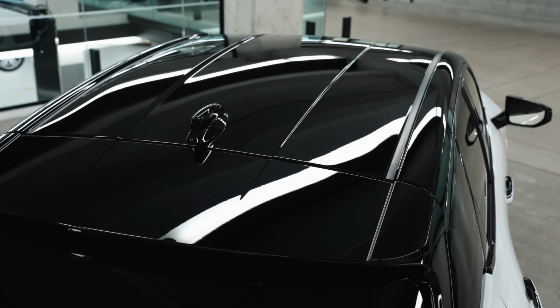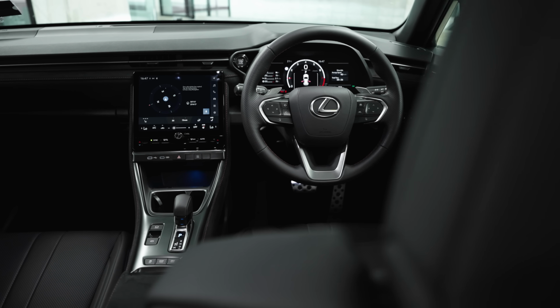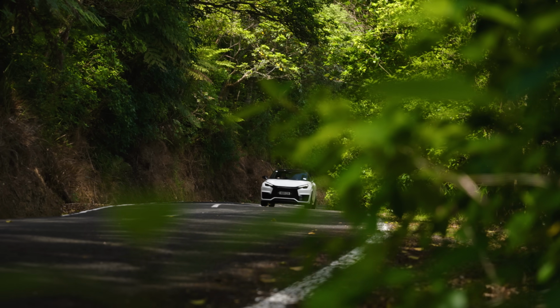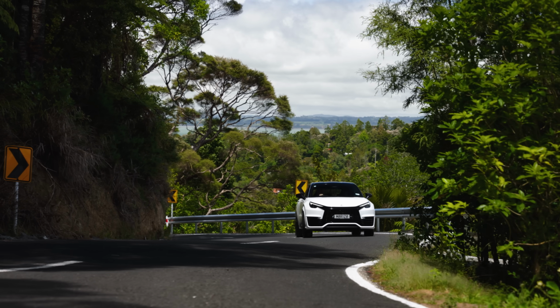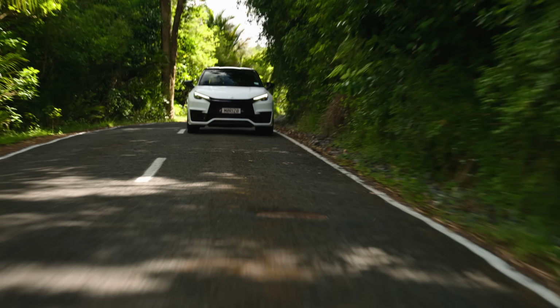Lexus, the standard setter. They've been doing it for 35 years, taking Toyota's quality and adding luxury, refinement and quiet. Well, now they've taken something else from Toyota. They've taken fun, fast fun. And this is the result, the Morizo RR.